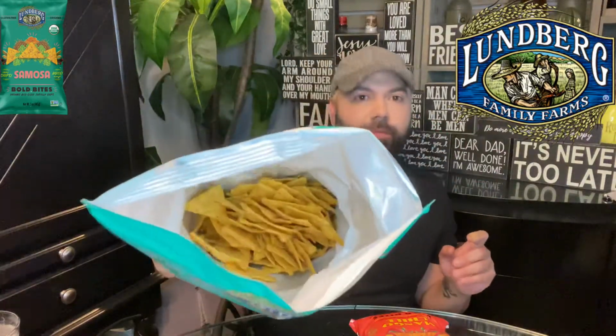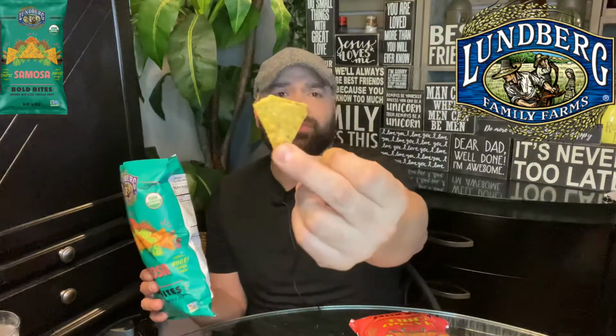Oh my god, immediately the smell of turmeric. It's very strong, and it transports you to those Mediterranean Indian spices. They just look normal, within color. Almost all of them are the same color, like this color. Let's see.